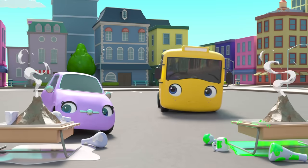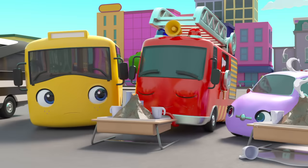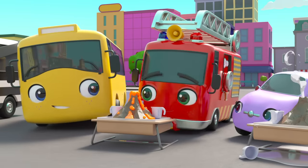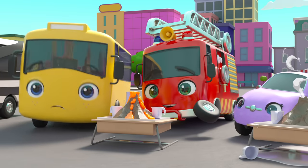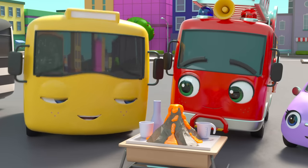Buster is going to check. Ash is still putting ingredients in. Whoa! It worked! Nice work, Ash! But how did Ash get it right when everyone else's went wrong? Oh, he followed the instructions on the board! What a good idea!